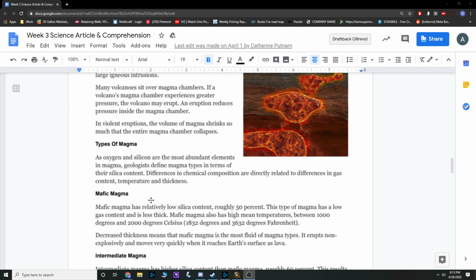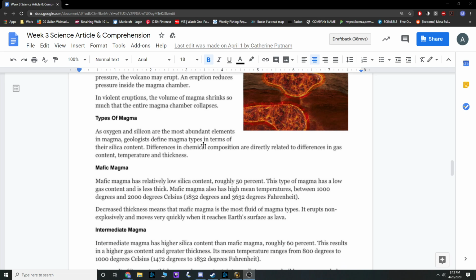Okay, so there are different types of magma. Oxygen and silicon are the most abundant of the many elements in magma, so geologists define magma types in terms of their silica content. Differences in chemical composition, or how they're made up, are directly related to differences in gas content, temperature, and thickness. Obviously, if you have something made up of different chemicals, they're going to be different in temperature and thickness, right? Ice cream is going to be a different temperature than tomato soup, depending on what it's made of.